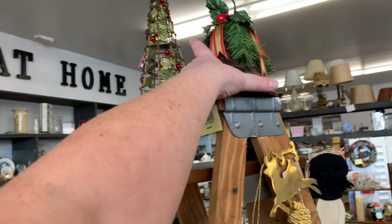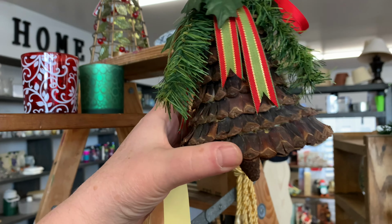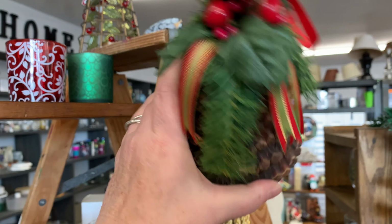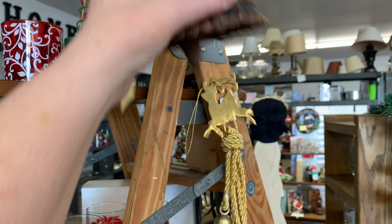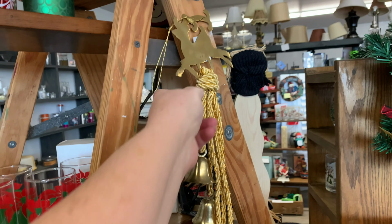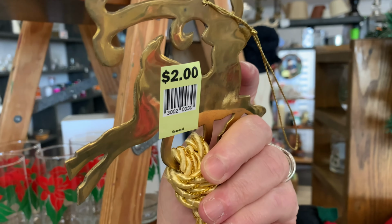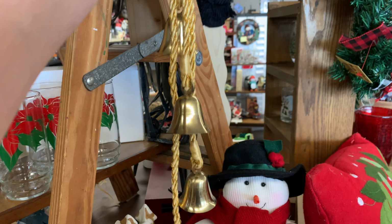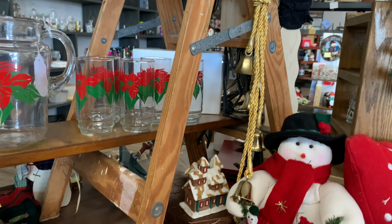Another very interesting piece. I'm not sure what it was made out of. It was very rustic, though. Very sort of, you know, outdoorsy. I really liked it. I studied it. But you know what? Your girl cannot spend $2 every time she picks something up. I know it looks like I can, but I cannot. I don't make that much money selling junk.